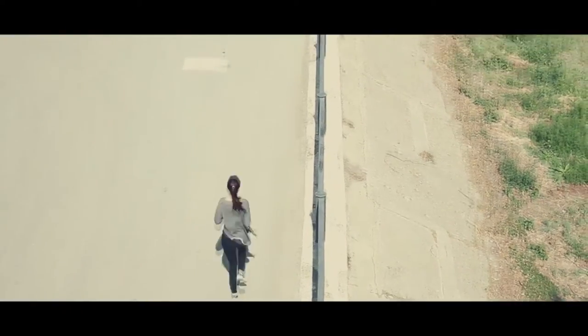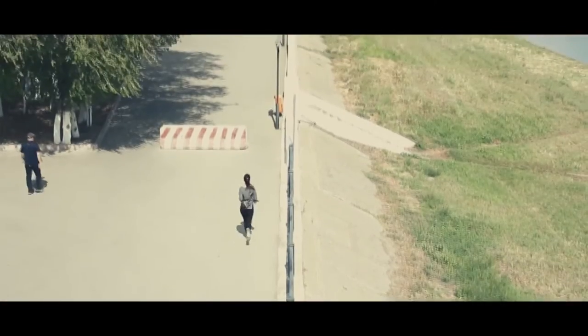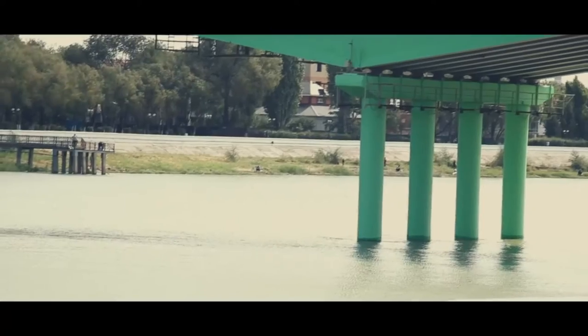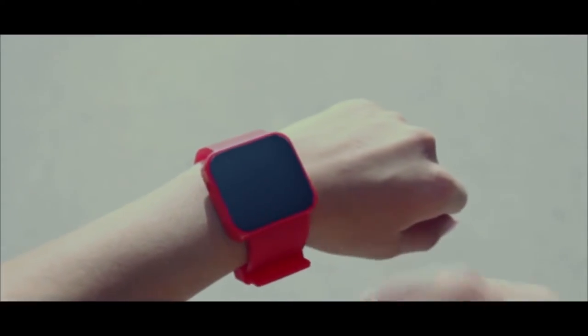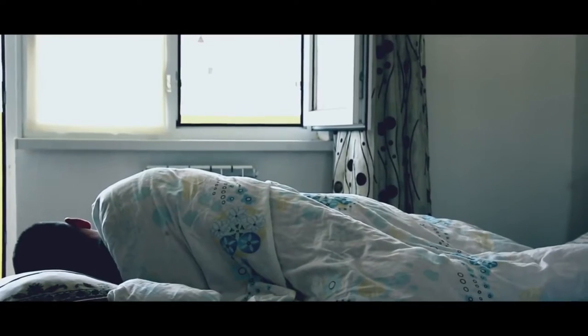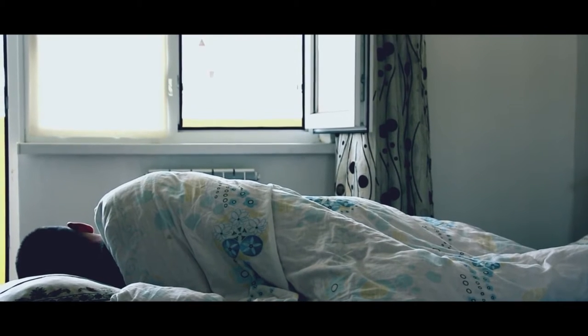Silent, but powerful vibration will remind you about an upcoming event at the exact time, and you will not miss or forget anything. To switch off the reminder, you just need to press a button on the display, and it will stop vibrating, as simple as that. Sally can be used as an alarm clock too. Getting up in the morning wasn't so easy before.